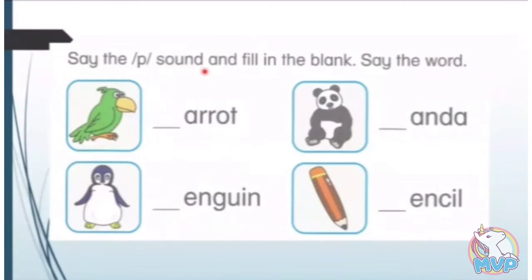Okay, now say the first sound and fill in the blank. Say the words. Now, what we're going to do is find the beginning letter of each word in the picture. Let's see how many pictures we have here. We have 1, 2, 3, and 4. Okay, let's start from the first one. The first one is parrot. P-A-R-R-O-T. Parrot.